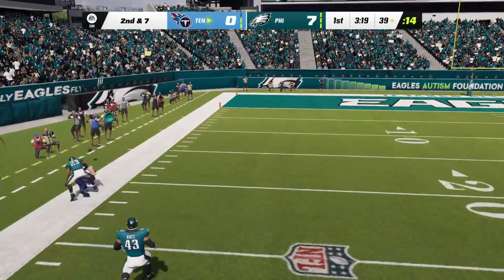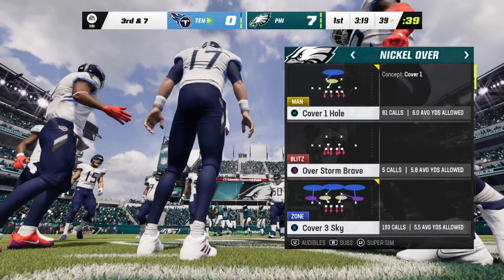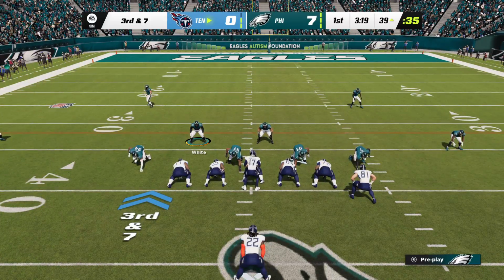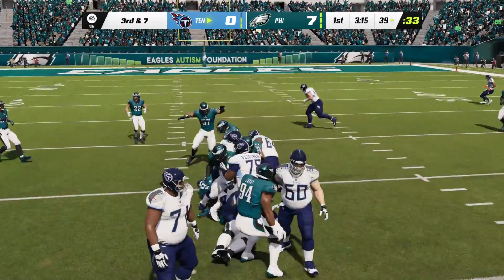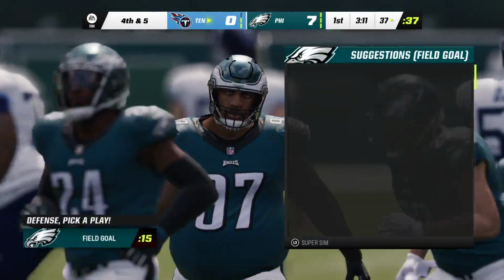Tannehill. Looking left sideline, incomplete. Anytime they think they've got him open beyond the markers, you know they're going to throw it his way. And that's not going to change even after that incompletion was forced. On 3rd down, Henry. And a short gain there down to the 37-yard line. 2 yards on the pickup there.